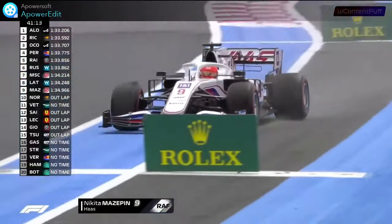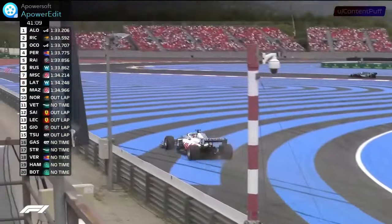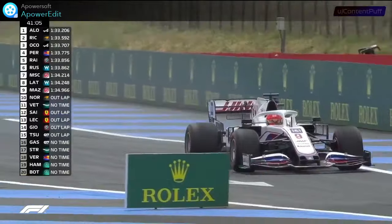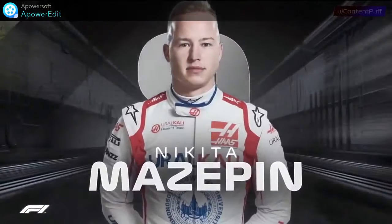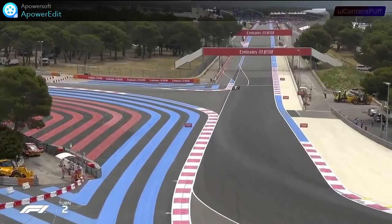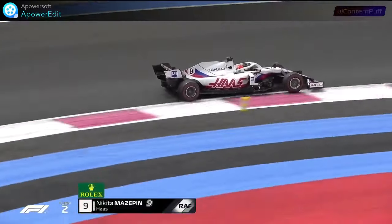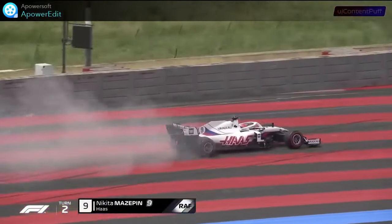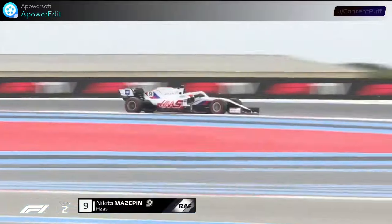So he's gone through turns 1 and 2 and come a bit of a cropper. Now has to make his way the very long way round. Those tyres are gone. Yeah, they are. He's had a spin. Well, let's have a little look. Into turn 1 we go with Nikita Mazepin. All looks good right up until that bit. So yesterday we saw him at the final corner light up his tyres and go for a slow spin.